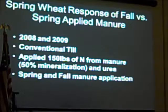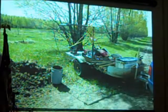So in 2008 and 2009, we set out to learn about this. It was a conventional tillage system. We applied 150 pounds of nitrogen from the manure, so we would have actually put on about 300 pounds of total nitrogen to account for that mineralization effect. And we had the spring and fall manure application. We had a check that had just residual soil nitrogen, and we also had a conventional nitrogen source from urea. So this is kind of how we go about and do our research project.